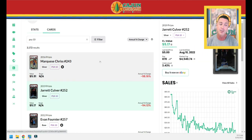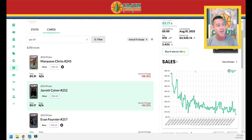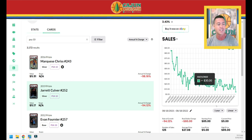Next, we have another similarly situated player. Had great potential coming out, first round draft pick, lottery pick if I recall. In addition, just like Marcus Chris was, Jarrett Culver just didn't work out, couldn't shoot a basketball, was a little bit older than most coming out of college at Texas Tech. That's his Prism Silver PSA 10. That card has a ton of data points over the last year. As you can see, it's down 94%.